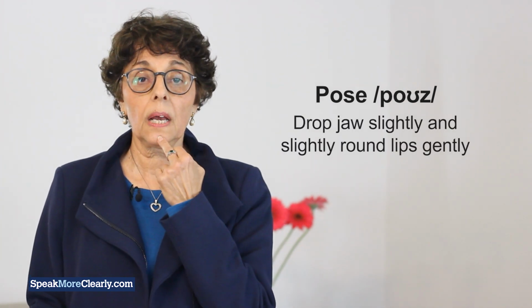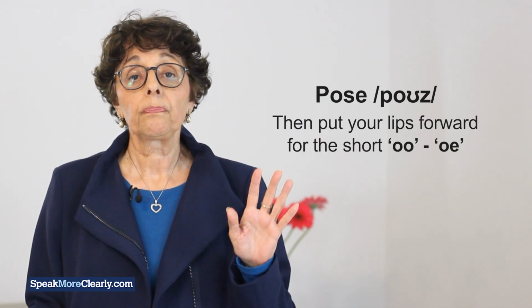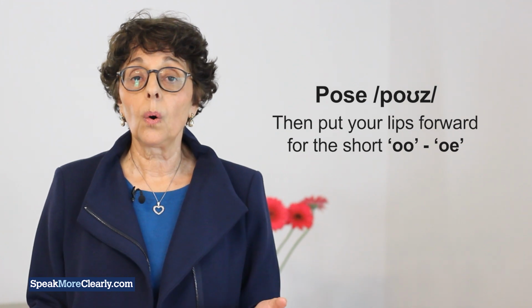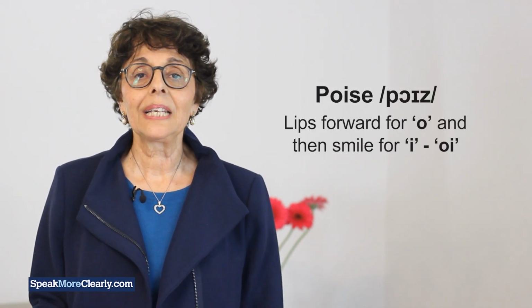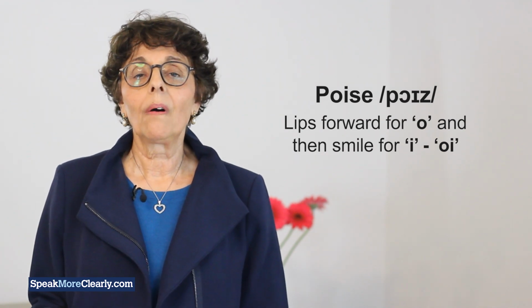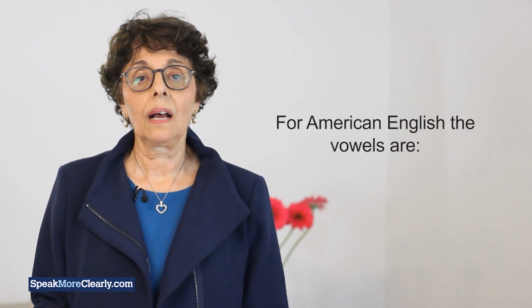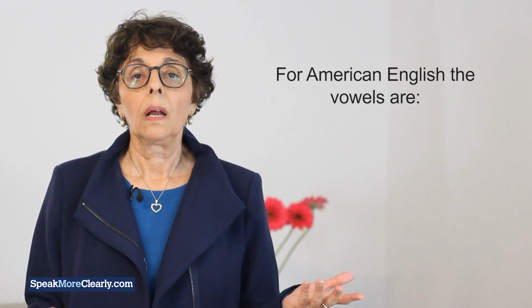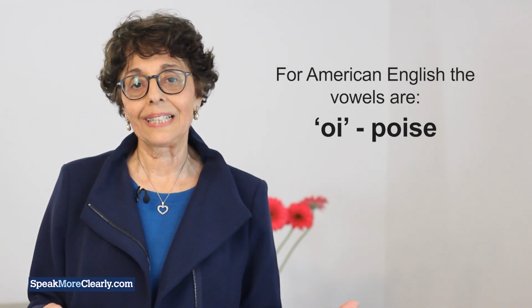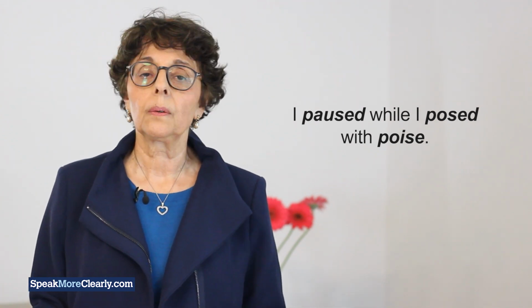pose. So you drop your jaw slightly and slightly round lips gently, and then put your lips forward for the short o. So o, pose. And the last one is poise. Lips forward for the o, and then smile for the I. Oi, poise. Poise. For American English, the vowels are o, oi. Pause, pose, poise. And the sentence, I paused while I posed with poise.